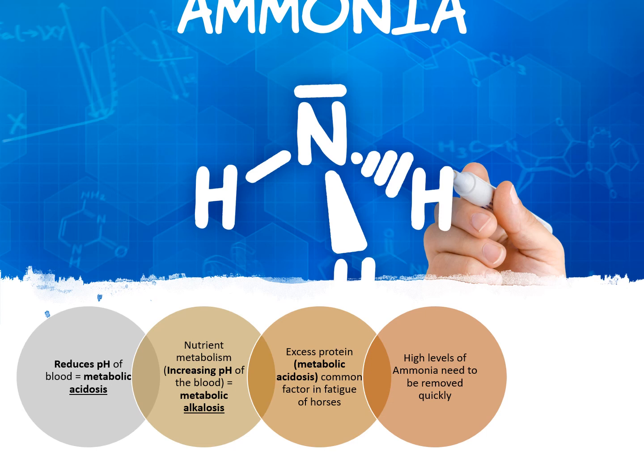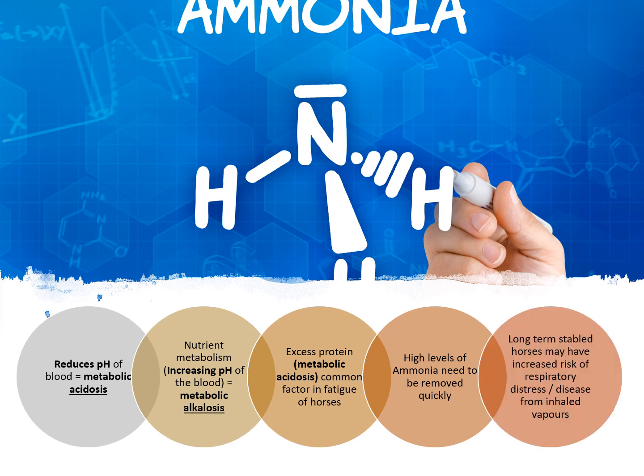The horse's body is designed to flush ammonia out as quickly as possible via the kidneys, resulting in a high concentration of ammonia in the urine. With highly concentrated urine, a stabled horse, particularly one that's boxed for long periods of time with poor ventilation, will inhale these poisonous vapors, greatly increasing the risk of respiratory distress, which can lead to respiratory disease.